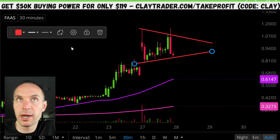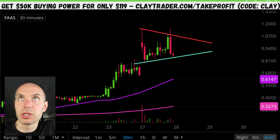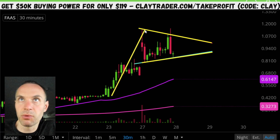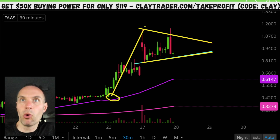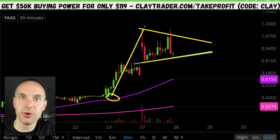Here is our area of support. And then let me just keep it the same color here. So resistance, support, big move up, flag flow down here, we're looking at a multi-day bull pennant pattern. So if you like penny stocks, you like multi-day patterns, here you go.